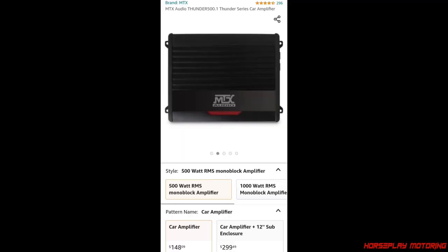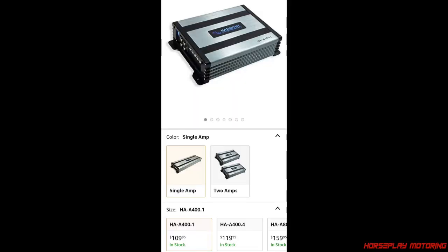Next, let's look at old school favorite, MTX. MTX makes good stuff. The MTX amp, 500 watts RMS at 2 ohms, which is less than what the Recoil does. It costs $148. Now let's go to the Harmony amp. Harmony makes good stuff. This is 300 watts RMS, 600 watts peak at 2 ohms, 400 RMS, 800 watts peak at 1 ohm. So it is a 1 ohm stable amp, but it costs $109.95. That is $34.96, almost $35 more than the Recoil amp, which does more.